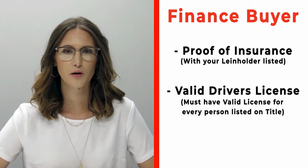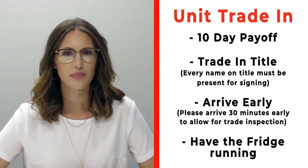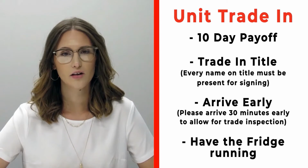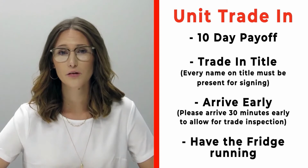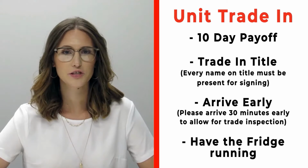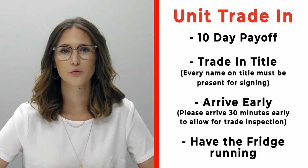Also, make sure that you bring all valid driver's licenses of all persons that will be listed on the title. If you have a trade that you're trading in with us, please make sure that you bring your 10-day payoff as well as your title and all persons who will be listed on the title of that trade. Arrive 30 minutes early before your appointment time so we can properly inspect your unit, and also make sure that you have the fridge on and running prior to arrival.